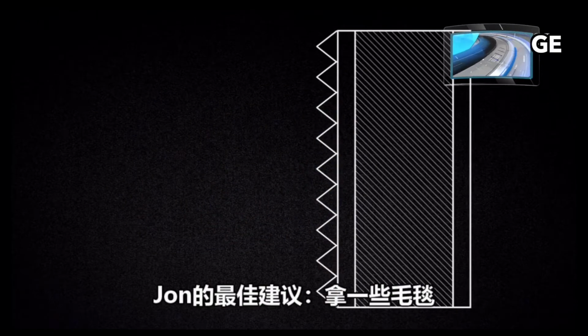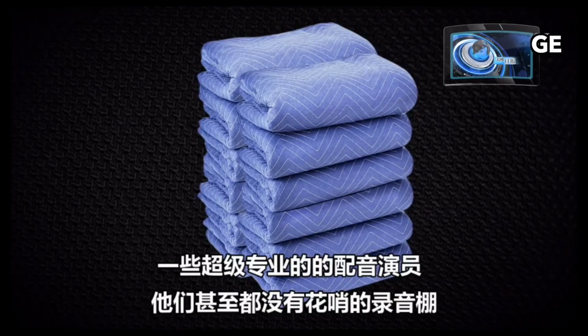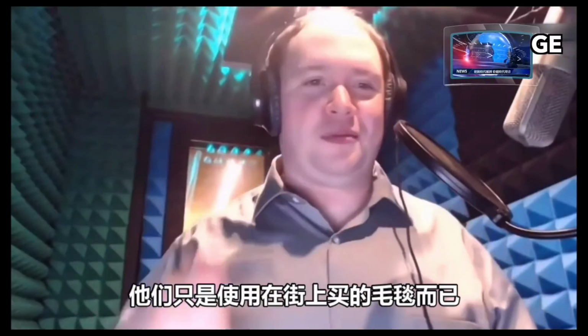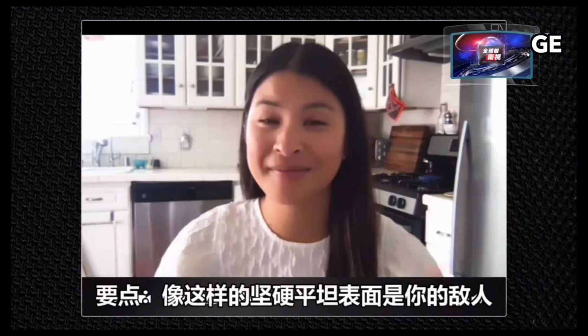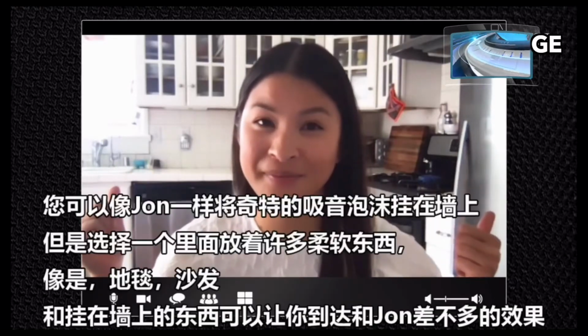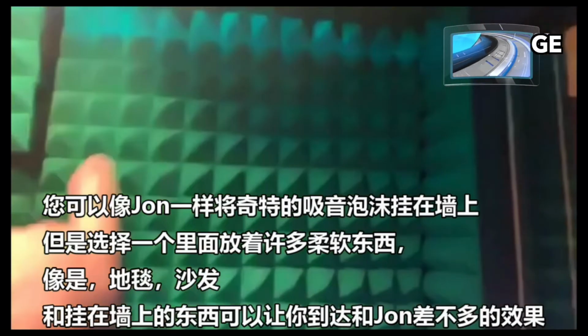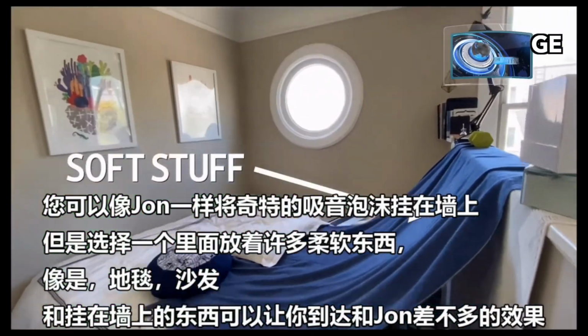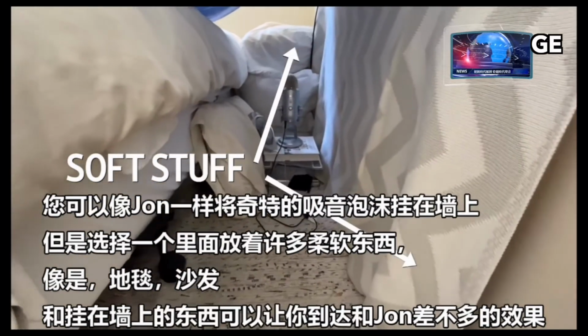John's best advice? Get some moving blankets. Some super professional voice actors, they don't even have a fancy booth. They're just using moving blankets from the hardware store down the street. The takeaway, hard flat surfaces like these are your enemy. You could get fancy acoustic foam to hang on your walls, like the kind that John has, but choosing a room with a lot of soft stuff, rugs, couches, things hanging on the walls will get you close.